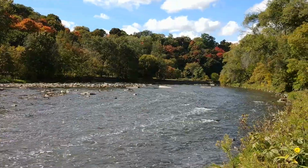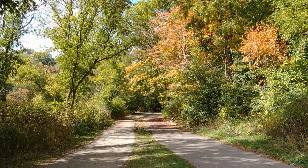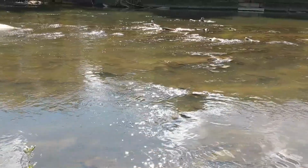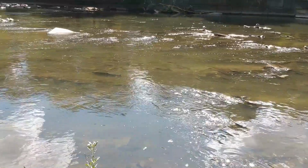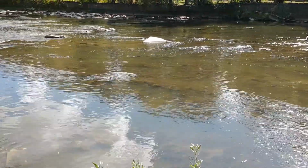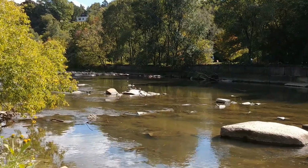Even though we were walking by the bank of the river, the park also has some very beautiful paths that people can go through. These tranquil pools of water allow the salmon that have jumped over the first weir to rest and recuperate their energy.